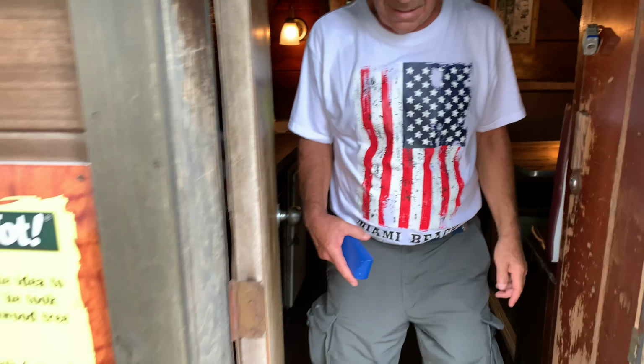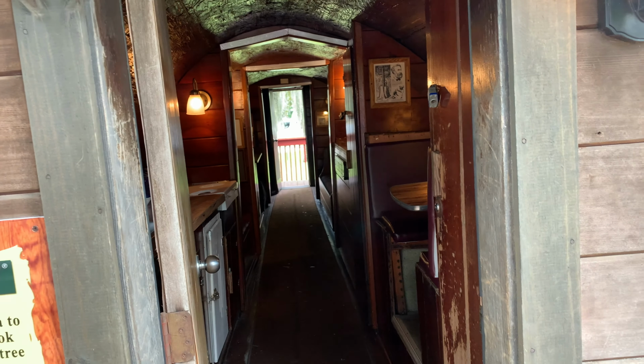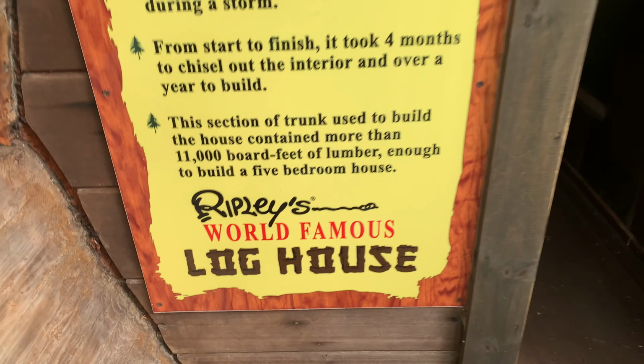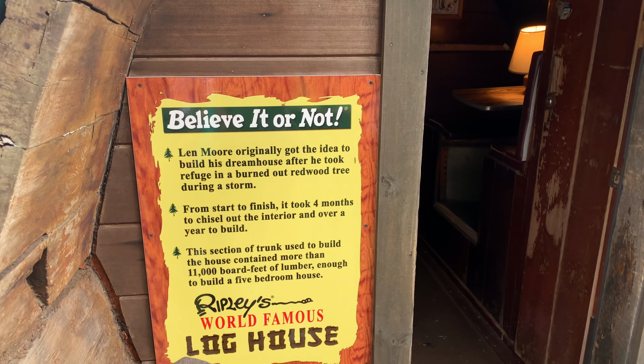So what do you think? Do you believe it or not? I believe it. You believe it? I believe it. Okay, so that's the log inn. The log house. World famous log house.